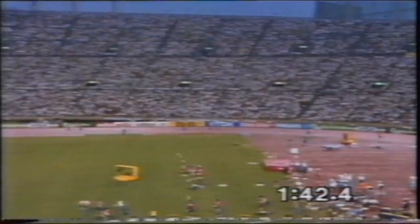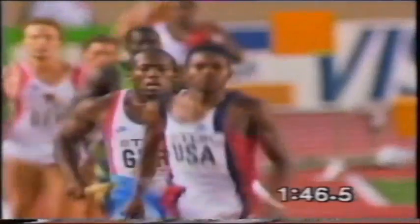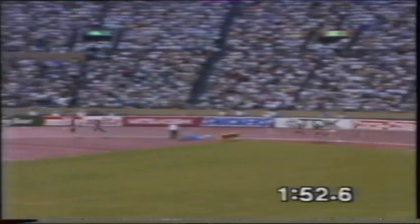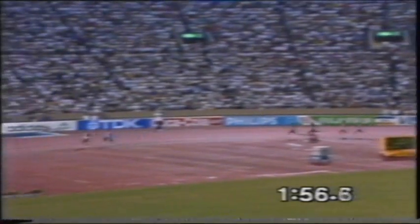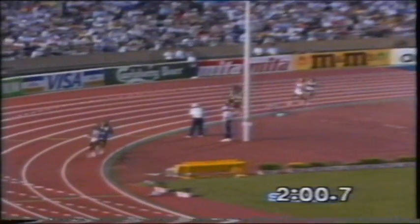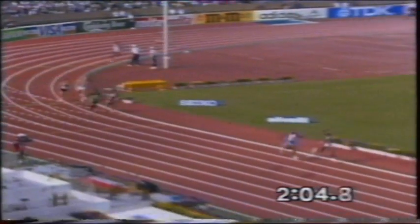John Regis, inexperienced at this distance, right behind the World Championship bronze medalist Everett. When will Regis attack? Has he got the ability to attack? A seasoned 400-meter runner. Regis comparatively inexperienced. And Everett stretching slightly away. Regis comes wide to have a go. And Regis can't quite get there.